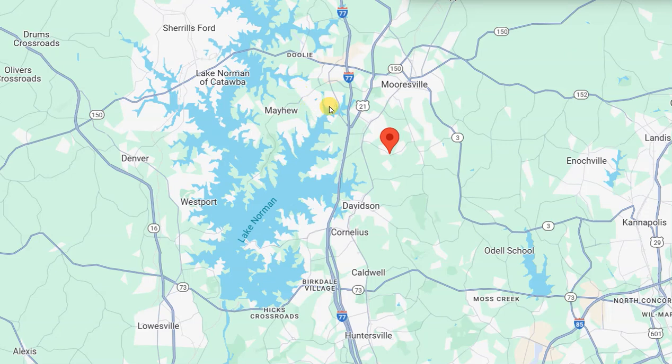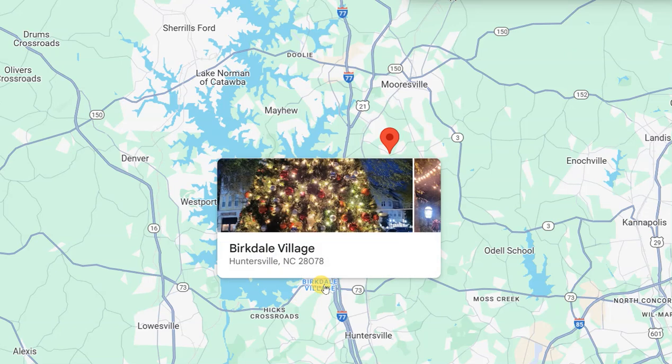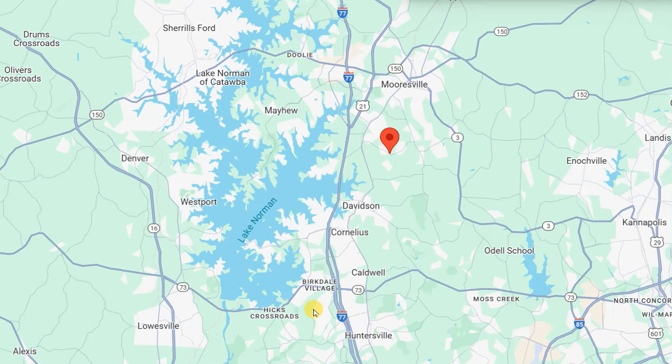Nice. Now, to go across the water, you've got 150. That'll take you across over here to the west side of Lake Norman, where Denver is and so on. Maybe you've even got parents living up at Trilogy Lake Norman. So you're going to be very close that way. You come down, go across. Here's Birkdale Village. That, besides the movie theater, a lot of great restaurants and shopping there.